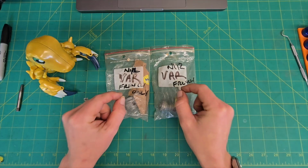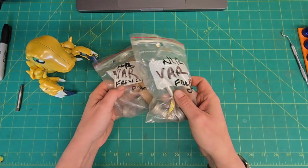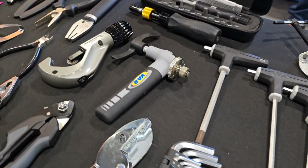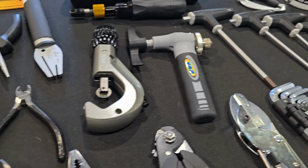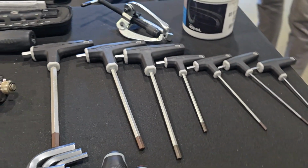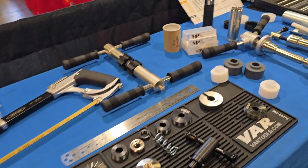This is where they kind of stuck in my brain until recently when I saw them at the Philly Bike Expo. So they make all kinds of stuff, and they have a wide catalog of bicycle tools, pretty specifically honed in, lots of cutting tools, but they also have other bottom bracket tools and things like that. They've actually just come out with some bottom bracket tools as well.